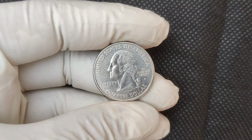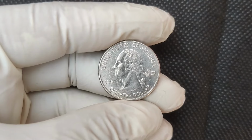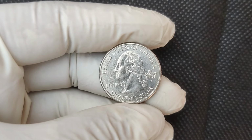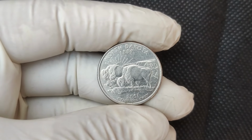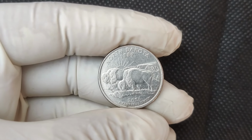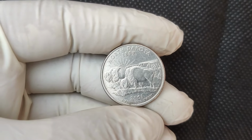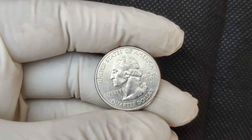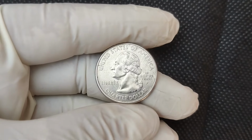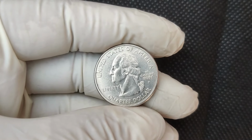Let's take a closer look at each of these factors, so you know what to watch for. Point 1, one of the biggest reasons for a quarter's high value is if it has a mint error. Here are a few common types of errors that collectors seek. Doubled die errors. In some coins, the design elements, such as the text or images, appear slightly doubled. This is called a double die error. Look closely at the words and the state name on the reverse of the quarter. If you see any doubling, you could have something special.